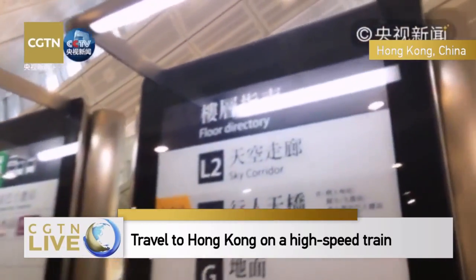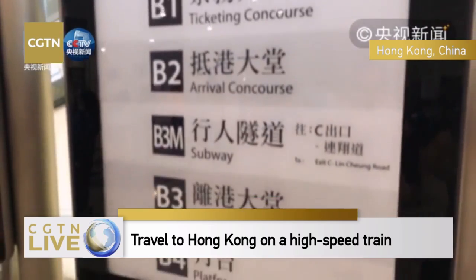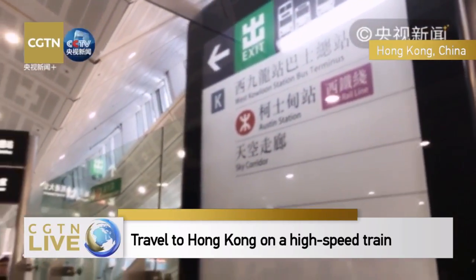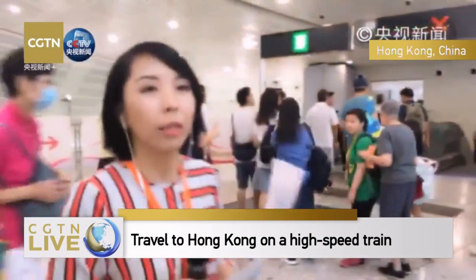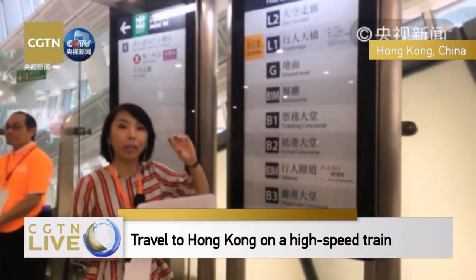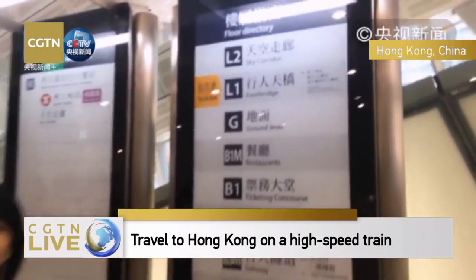Now we are at L1 level. We have passed by the footbridge. And now we are going to take the elevator to reach the railway station level. For the ground floor and the footbridge level, these are the two specific parts of our railway station.